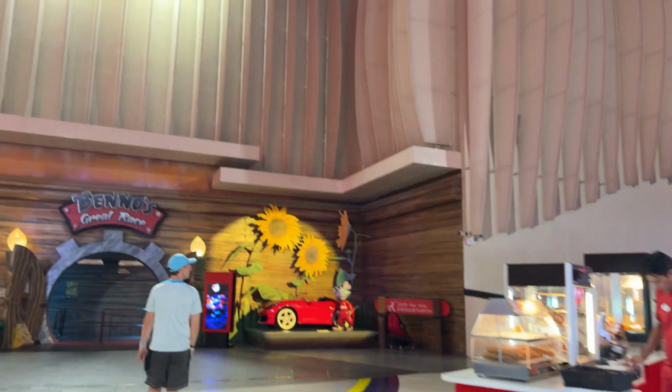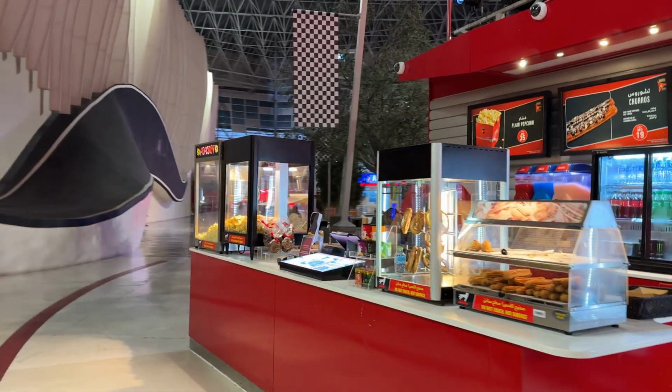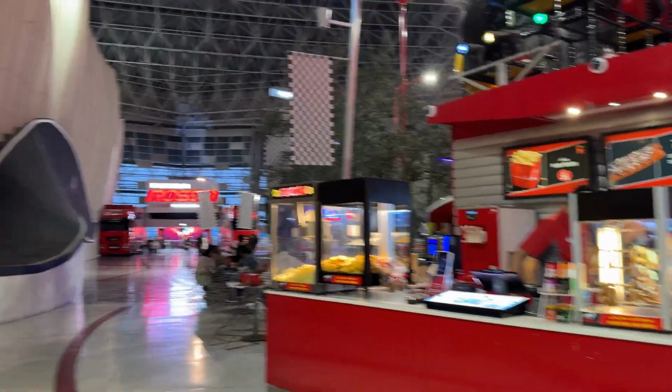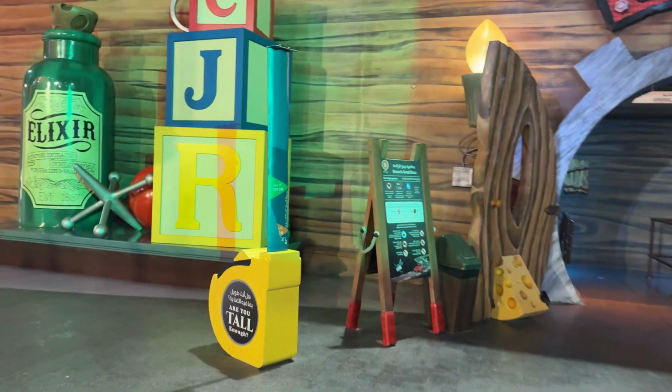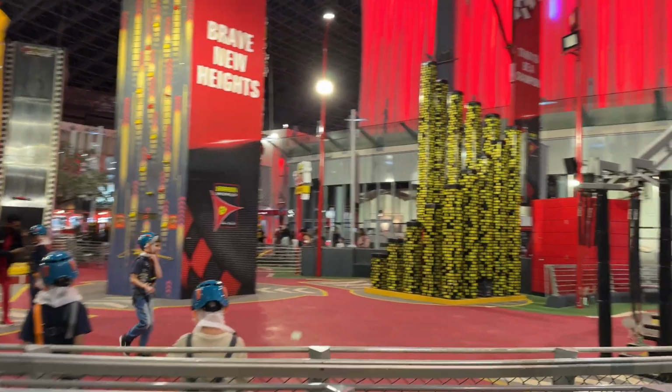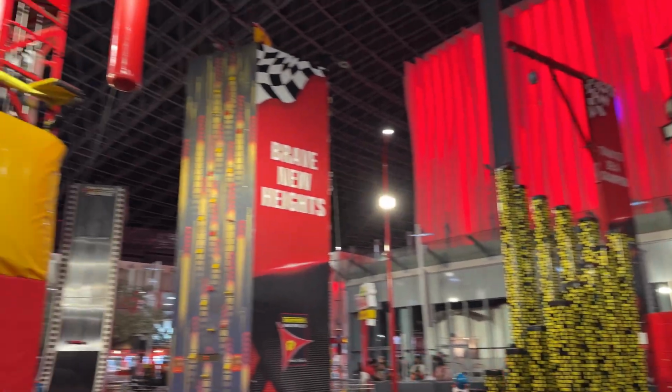I'm not judging. If your child is over 110 centimetres, then don't miss the opportunity to take them for a mini F1 race. Or if they prefer something a little bit slower and much more interactive, you can take them on Benno's Great Race. For this ride, if your child is between 90 centimetres and 120 centimetres, then they will need to be accompanied by an adult.